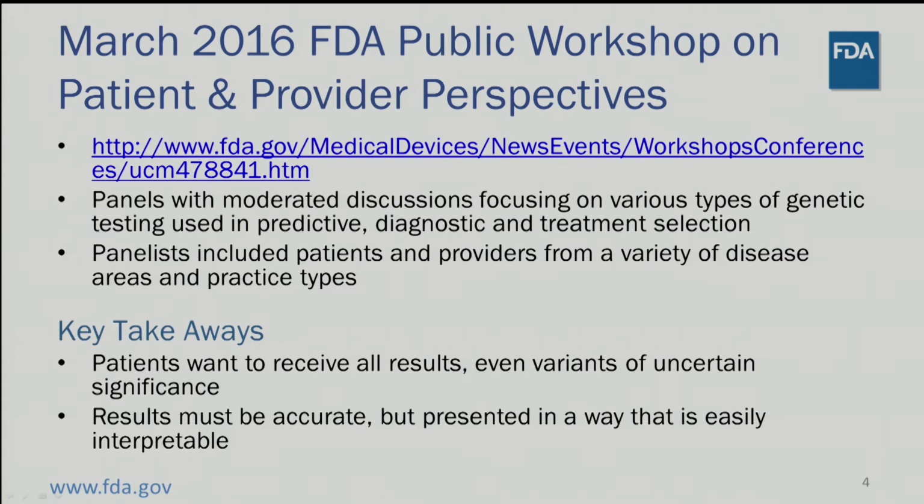One of the key takeaways from this meeting was that patients and providers are both comfortable receiving ambiguous or not yet fully understood genetic test results, such as variants of unknown significance. They believe that that information may have medical relevance for them, even if it is not immediately actionable, that it may be useful in the future when more is known about the genetic variant in question.